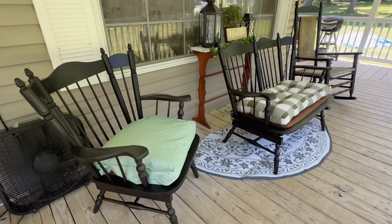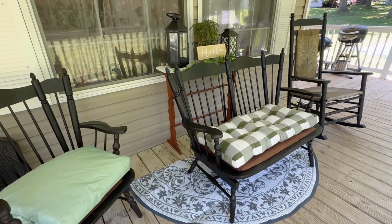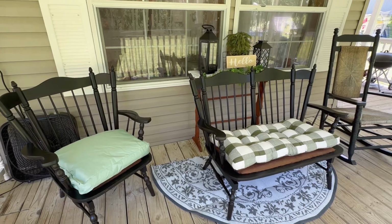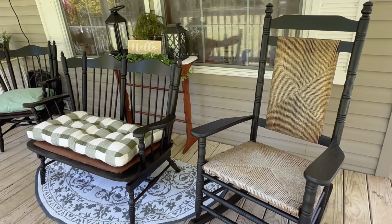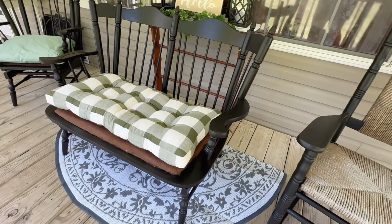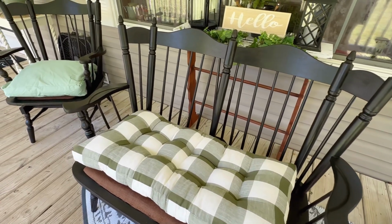Then we come to the end of the porch that has the parlor set and the Cracker Barrel rocking chair, which I almost couldn't get my husband to give up. So what I did, I cut that rug in half. You see it doesn't exactly go all the way back to the edge of the floor like I wish it would, but it serves a purpose. It makes it look like a little seating group.